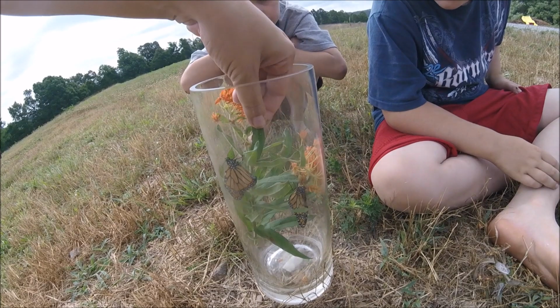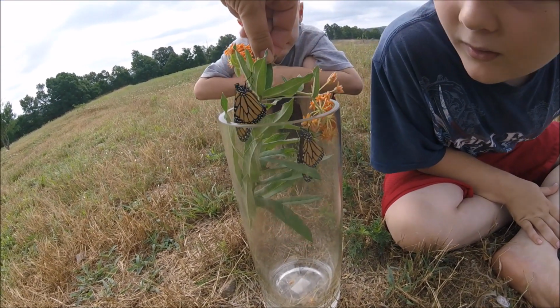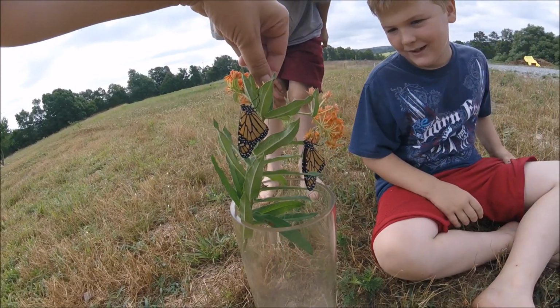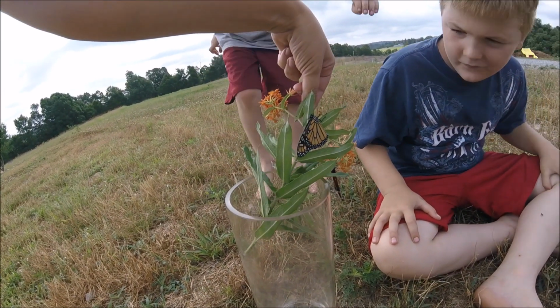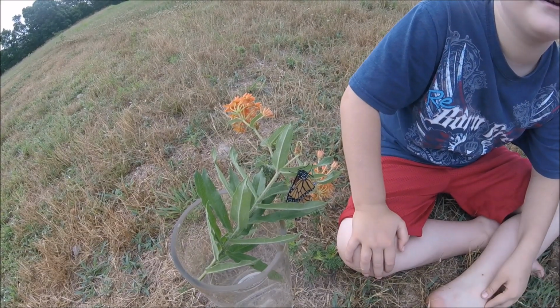Try to bring it up slowly until the monarch is out. They're getting ready. They're gonna fly. Look, they're set free. You raised 2 caterpillars.